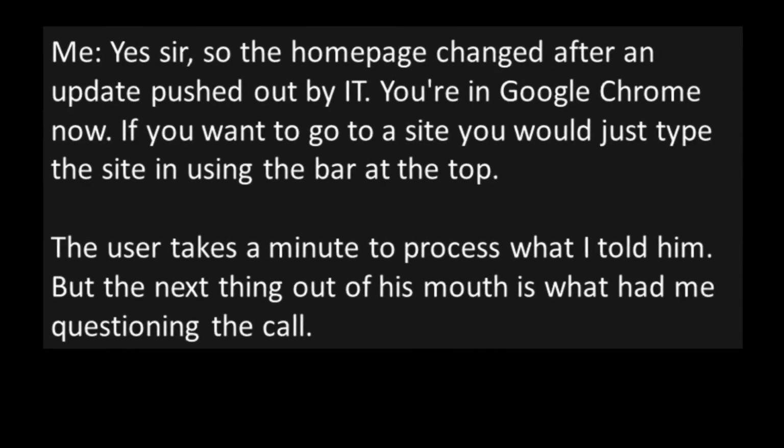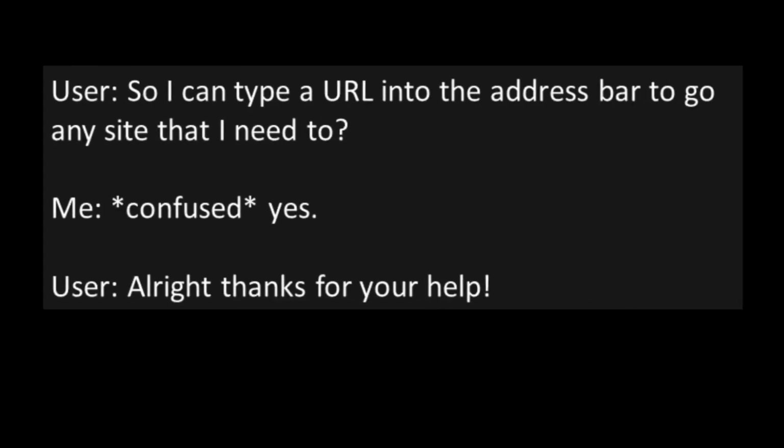Me: Yes sir, so the homepage changed after an update pushed out by IT. You're in Google Chrome now. If you want to go to a site, you would just type the site in using the bar at the top. The user takes a minute to process what I told him, but the next thing out of his mouth is what had me questioning the call. User: So I can type a URL into the address bar and go to any site that I need to? Me, confused again: Yes? User: Alright, thanks for your help.